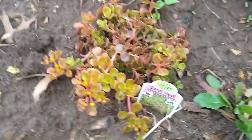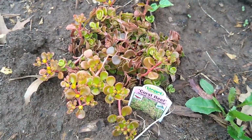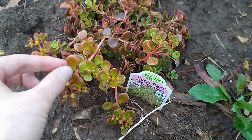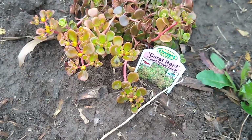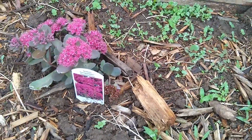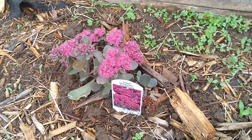And this is one that I just put in last week. It's the Coral Reef Sedum. I love the color on it. Very rusty and red. And it's starting to bloom as well. And these are Sun Sparkler Dazzleberry sedums. They're very purple and dusky. I got these really beautiful pink flowers. So I've got 3 of these here and 3 on the side. Actually, let's go over there.